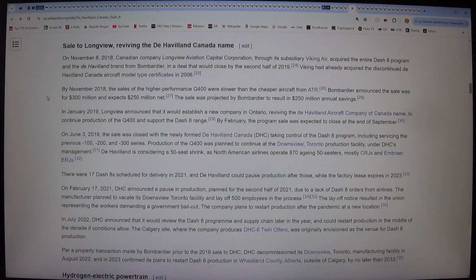In January 2019, Longview announced that it would establish a new company in Ontario, reviving the de Havilland Aircraft Company of Canada name, to continue production of the Q400 and support the Dash 8 range. By February, the program sale was expected to close at the end of September.